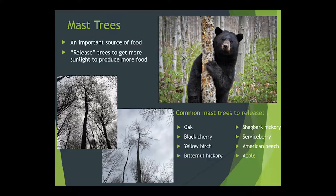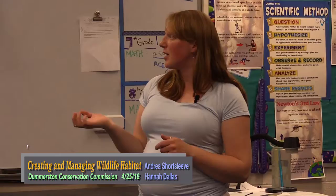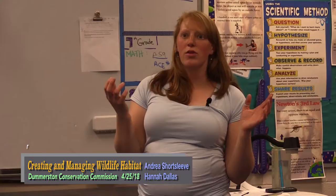And so what we're looking for when we go out in a forest and a landowner is interested in improving wildlife habitat and they have some of these species on their properties, we say, well, maybe if you release the crowns of these trees, you can get increased mast. You can also get increased timber value usually in these same trees, because it just happens that these trees are valuable for wildlife and for timber, but the focus is for wildlife. But you're releasing the crowns, and by releasing the crowns, you increase photosynthesis, and that tree starts to put out more and more mast each year, which means more food for wildlife.